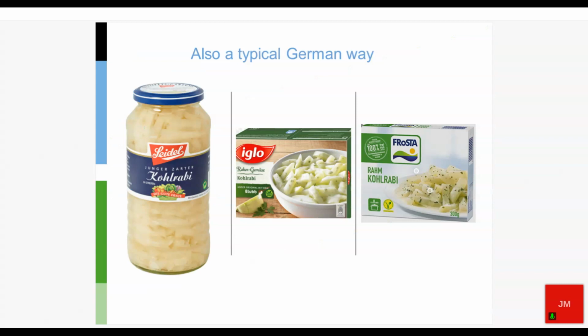But you see the acreage is stable. It's still a nice product. Lots of it is used in Germany. So it could be a good possibility for other European countries to use kohlrabi too.